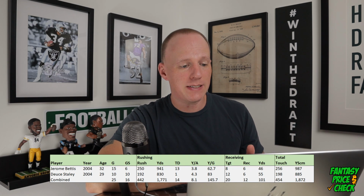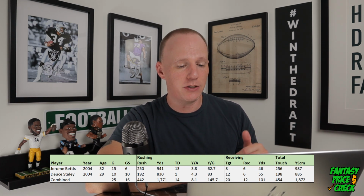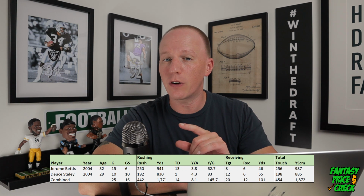And I have another running back duo to throw out there, the 2004 Pittsburgh Steelers with Jerome Bettis and Duce Staley. In that year, Jerome Bettis had 250 carries for 941 rushing yards, and Duce Staley had 192 carries for 830 rushing yards. Not quite as prolific as the Panthers, but both guys had over 190 carries and had over 800 rushing yards. If you guys know of any other running back duos that are both capable of getting over 200 plus carries, hit me up in the comments below.